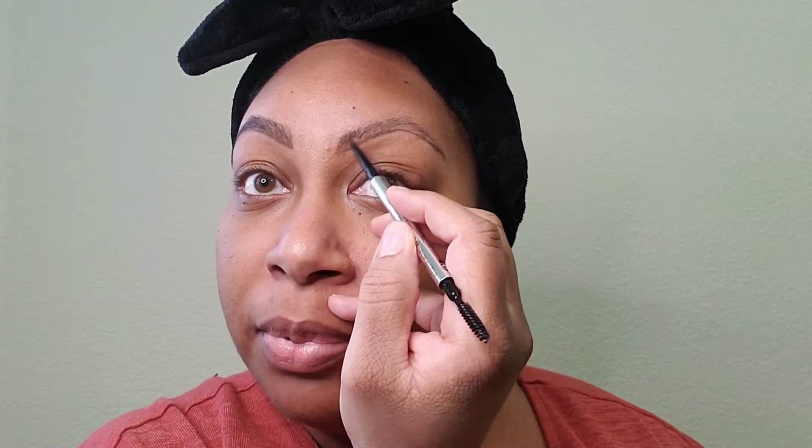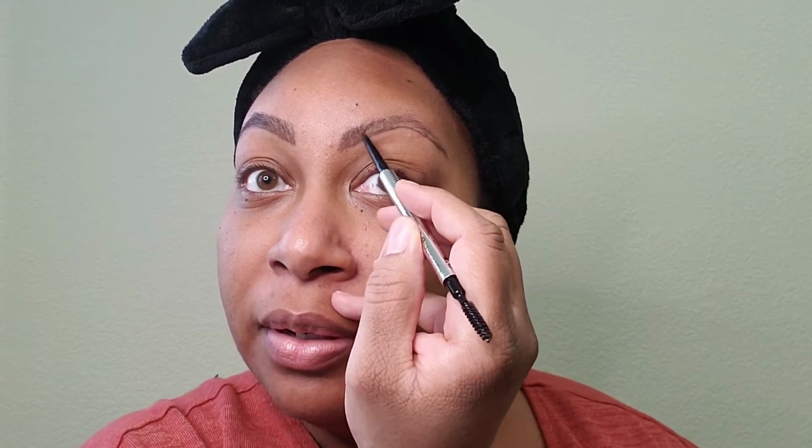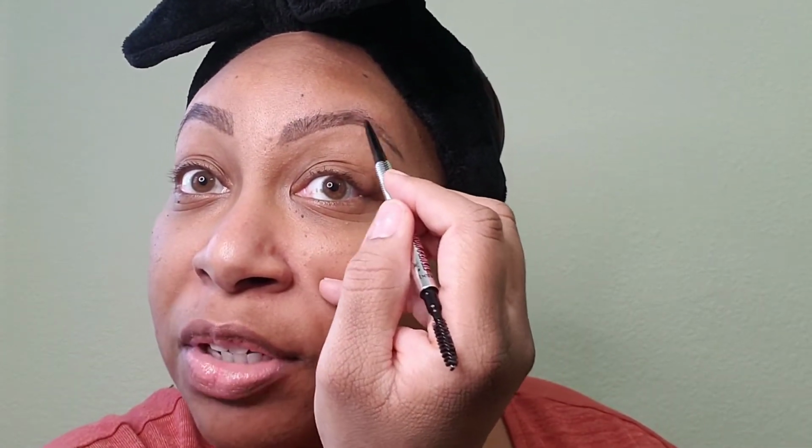And I try to do a slant in the front. And see, they're already looking kind of uneven, but we're gonna work that out. We will work it out. But in the front, I always like to draw downward instead of drawing up. To me, it just works for me. You can try it and see if it works for you.